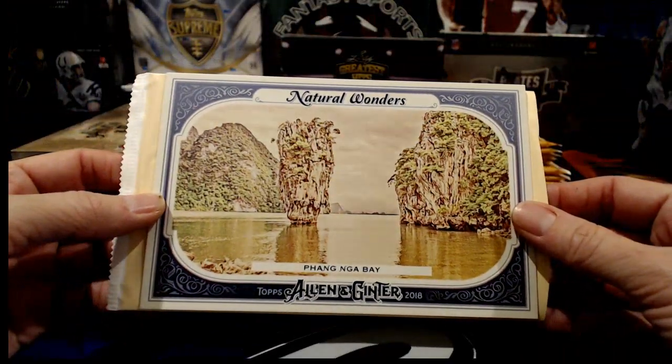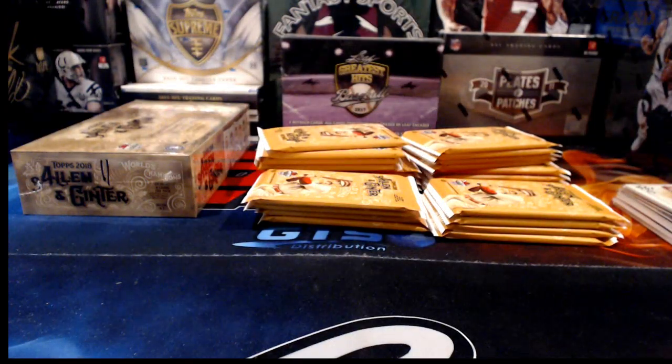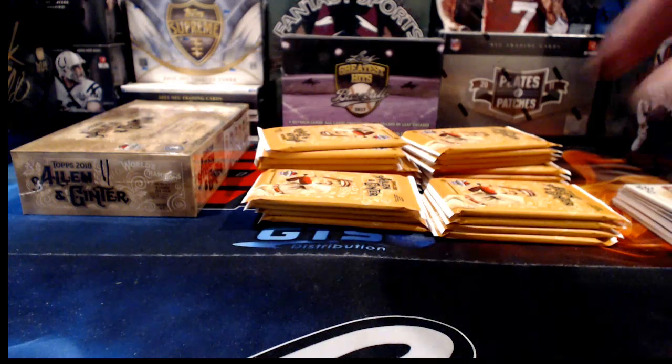Natural Wonders. This, of course, goes to the beaches and moons and nature and weather category. That's where that heads off to.